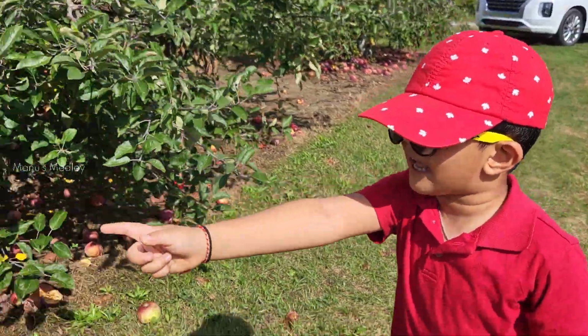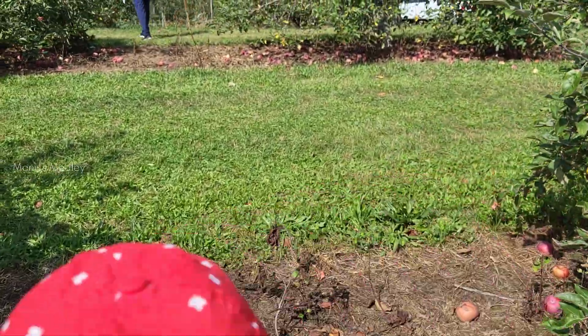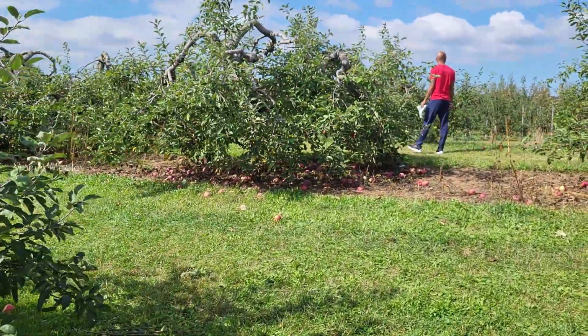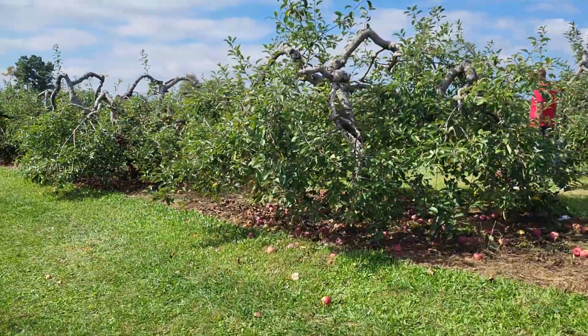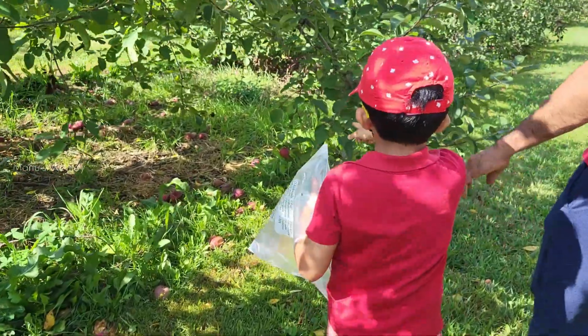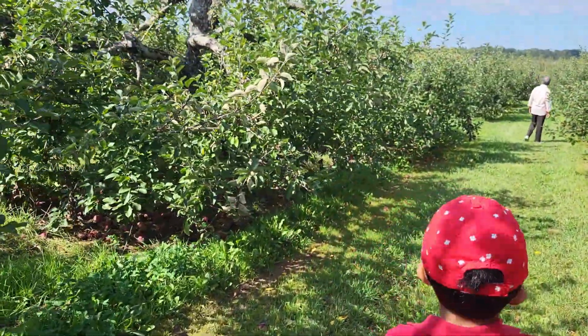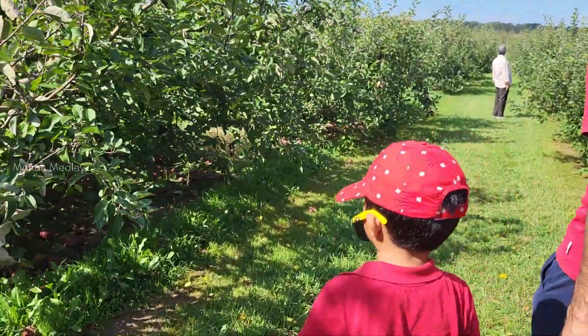Apple, you see that one hanging right there? Yeah, it's almost like a treasure hunt. We have to go search for apples. Find the good ones and bag them, okay? Yeah. Come. The other one. Yeah, that one. Yeah, but it's very sour. We don't need it. Let's get some other sweet varieties.